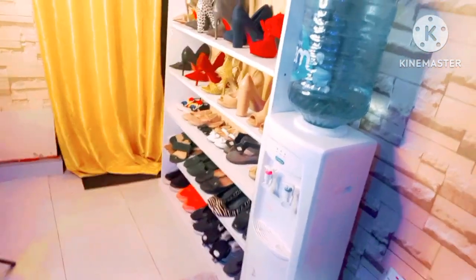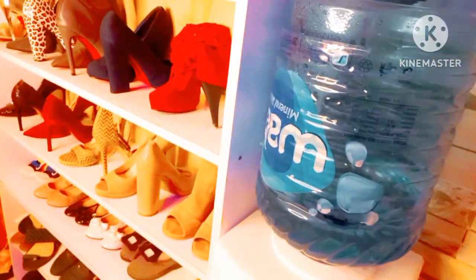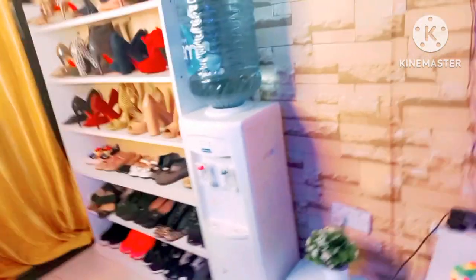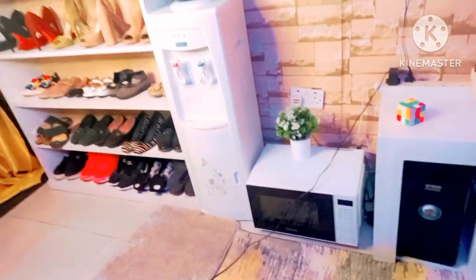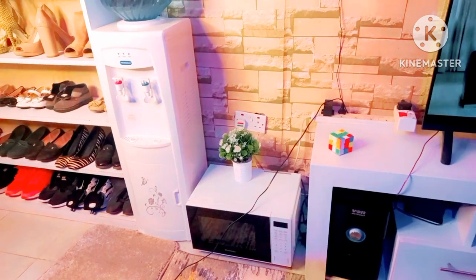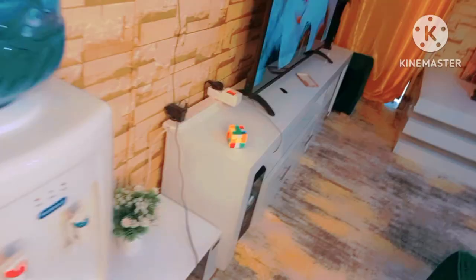So next to it, we have this water dispenser. Then next to it, I have my microwave. The reason why I've put a microwave there is because in my kitchen, we don't have sockets. So I'll just have to put a socket, then I can transfer it to the kitchen area. Then next to it is a TV stand.